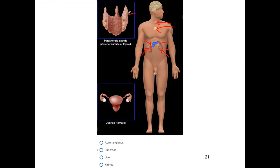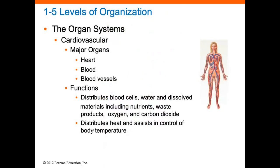Now up here, this is the thyroid gland, but these small circles here, here, here, and here, those are the parathyroid glands. So the parathyroid gland is on the posterior side or the back side of the thyroid gland. Okay? And here is the ovary, and here's another ovary. This is the uterus. So this right here would be the pancreas. I'll put P for pancreas. So best answer, pancreas.